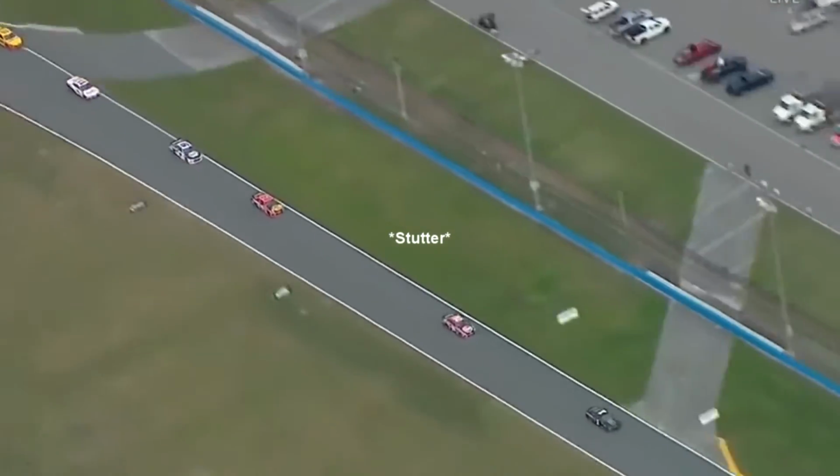Now we're going to go on to stage 3. I kind of had to skip through because there's a lot to talk about when it comes later. Kurt Busch is able to take the lead in stage 3. Christopher Bell is close behind him in 2nd, but he overdrives the small little left-hand corner on the inside on the road course of Daytona.